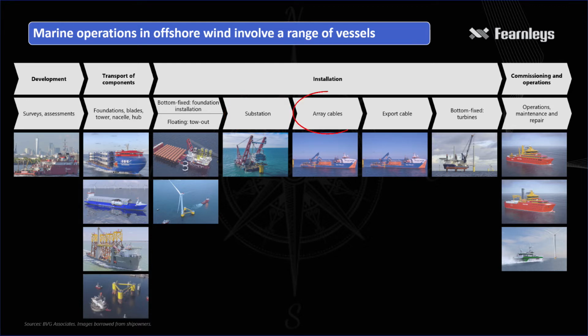Array cables are the cables between the wind turbines, and the export cable is the cable connecting the offshore and onshore substations. They're all installed using cable-laying vessels. For bottom-fixed offshore wind, the tower, nacelle, and blades are then installed on the foundation using a jackup installation vessel. When installation is complete, we enter the phase of commissioning and operations. The three main vessel types used are then commissioning service operation vessels, and crew transfer vessels.